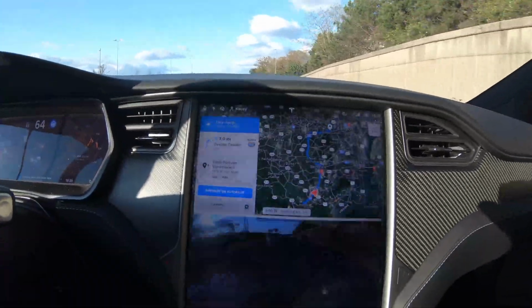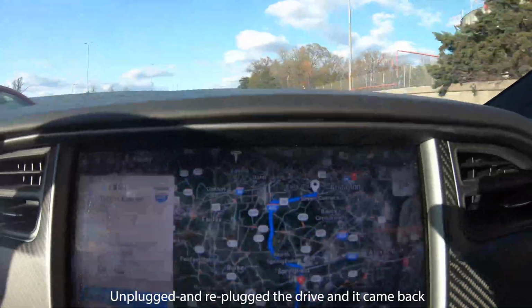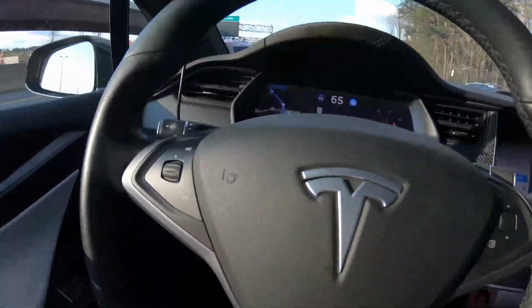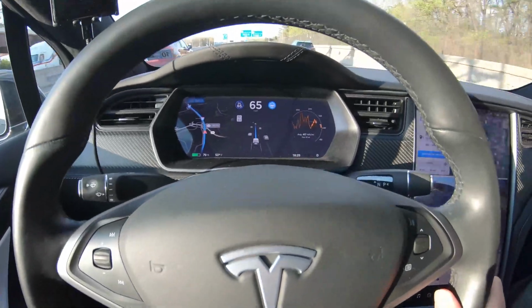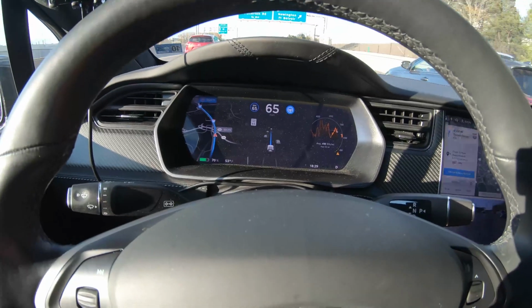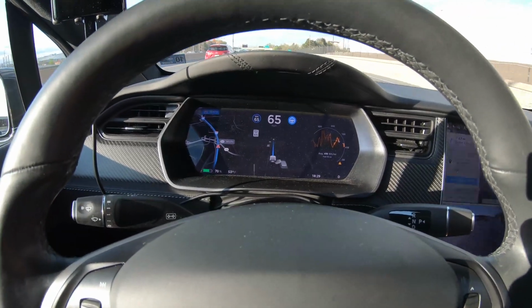So our first anomaly is that the dash cam was off for some reason. It's still very windy today, so I can't really say how stable the autopilot is. But it feels alright when the wind's not buffeting us around.